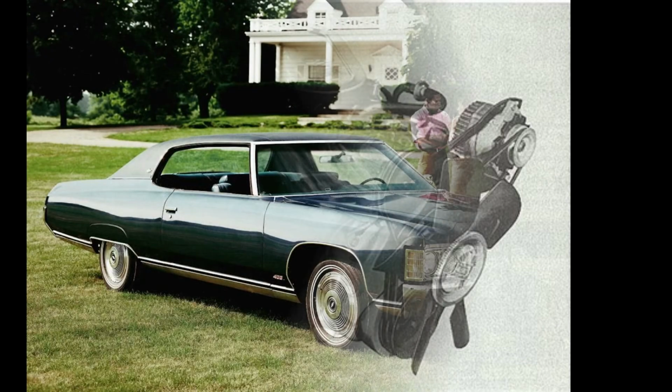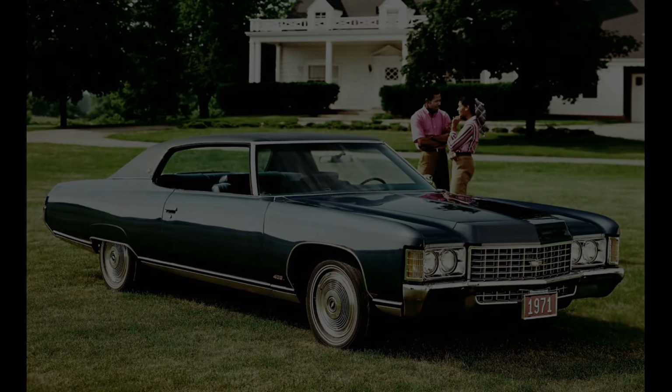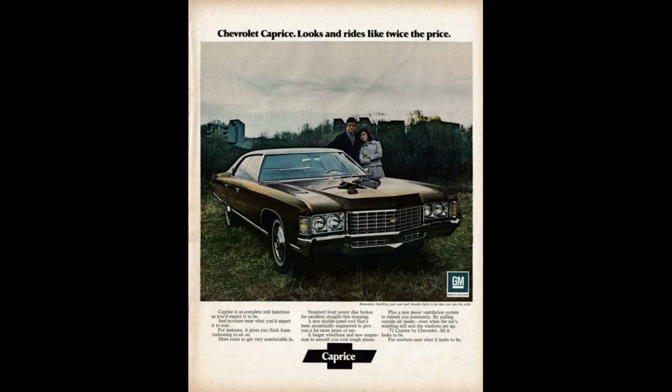For 1971, the top-of-the-line Caprice was completely redesigned on a longer 121.5-inch wheelbase, and now prominently featured bold, Chrysler-like fuselage styling. Flush exterior door handles and double-shelled roofs were now new on the Caprice, both features first appearing on the 1970.5 Camaro and Pontiac Firebird.